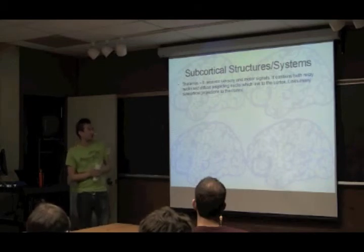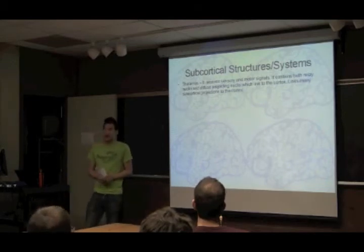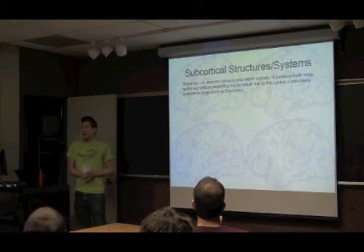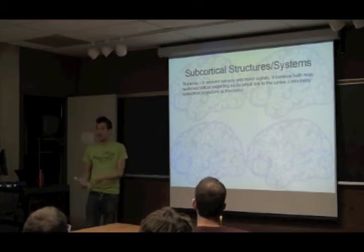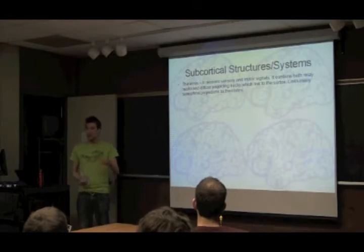And it links many subcortical projections to the cortex. So you'll find that a lot of these things that we say encode for survival behaviors, like the feeding process and those sort of things we don't really consciously think of all the time.